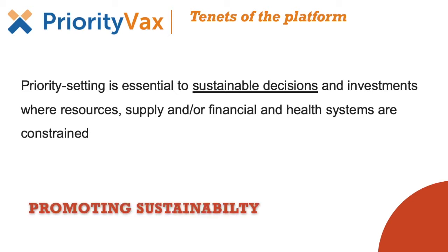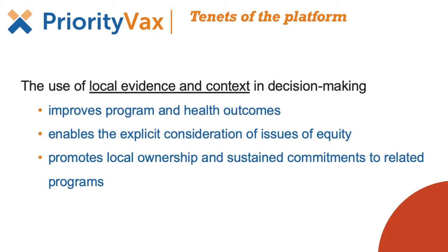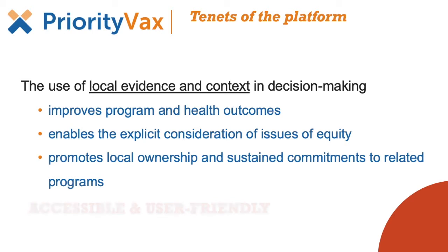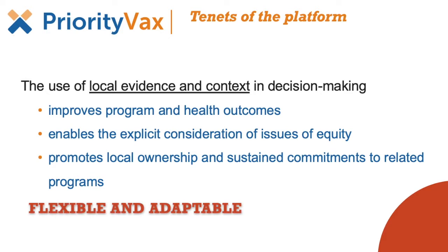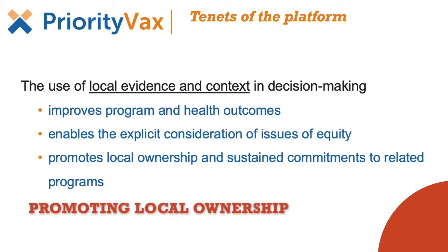That sustainability is multifaceted, and PriorityVax is a tool that is meant to capture these different, often competing demands on systems that are already constrained. The second point is that PriorityVax has to be accessible to any decision maker, advisory group, or indeed different stakeholders. Evidence might come in many different formats. PriorityVax is designed to utilise whatever information is available so that the decision is grounded in the local context.